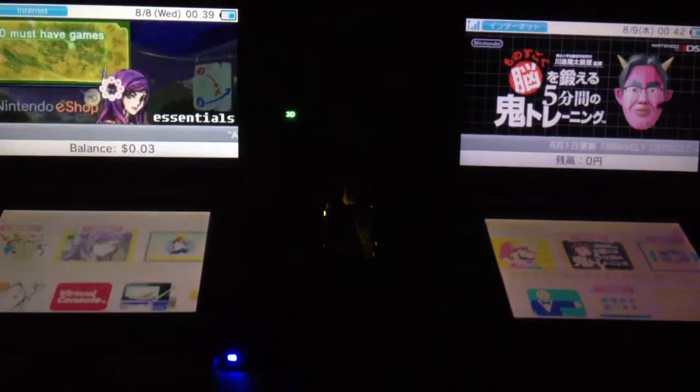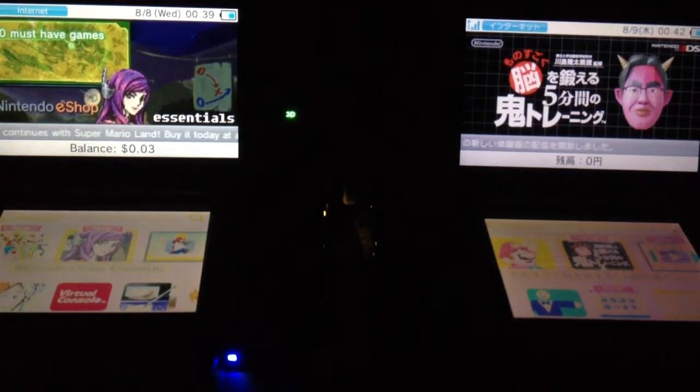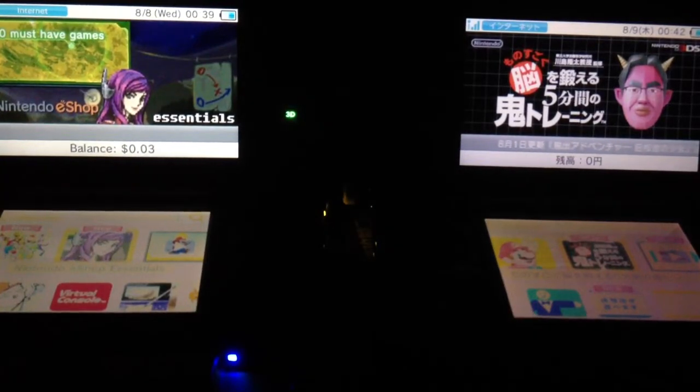Here in the Japanese store, another downloadable full title. You can buy this card. Oni Training, which is the brain training game, same dudes that made it. I want to say his name's Dr. Kawashima. Yeah, there it is. There's his name, Dr. Kawashima. Oni means demon or devil. So devil training, meaning it's meant to be really hard, I guess.